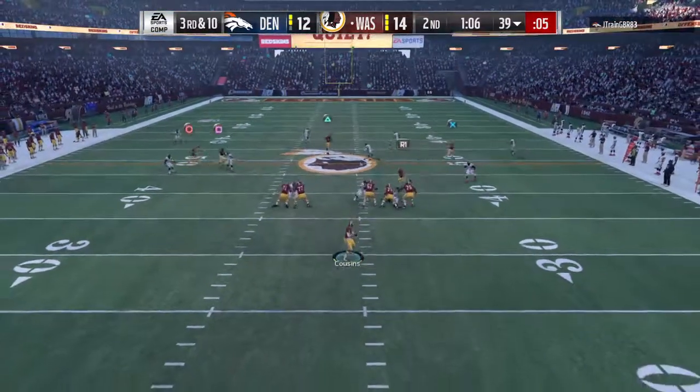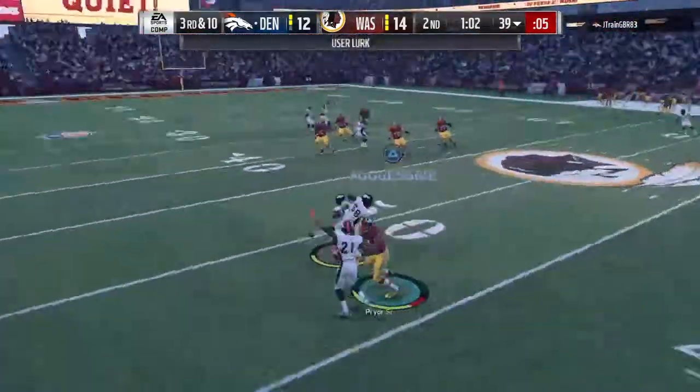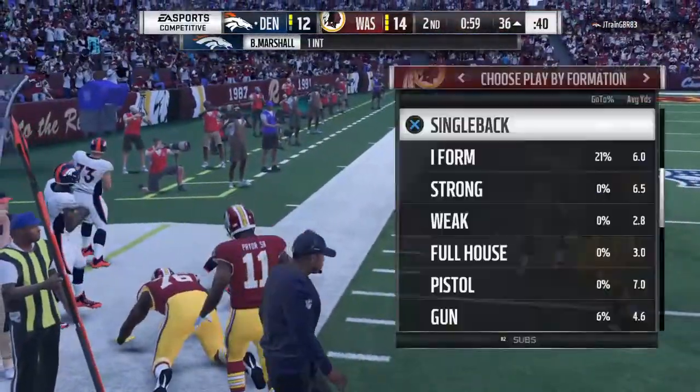On third down, Cousins, into heavy traffic, and it's intercepted. And how about this? It's the other Brandon Marshall that picks it off.